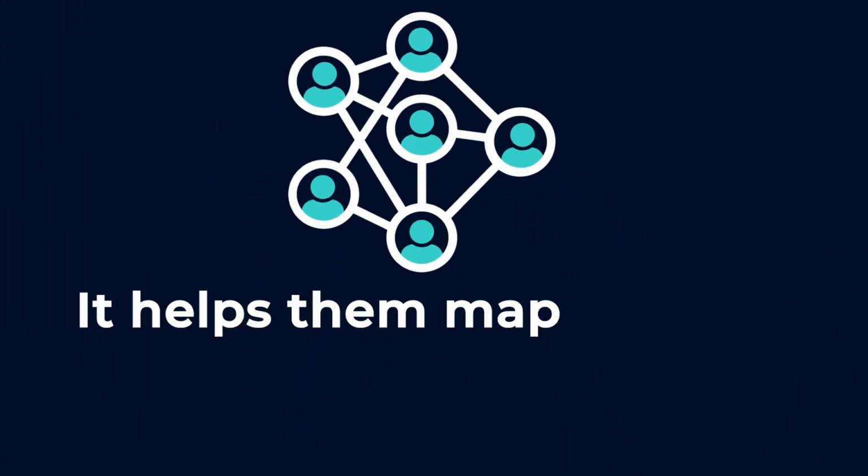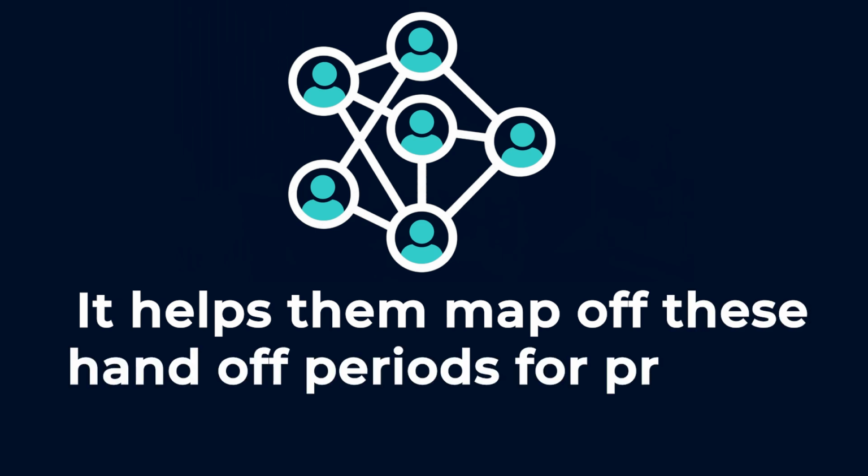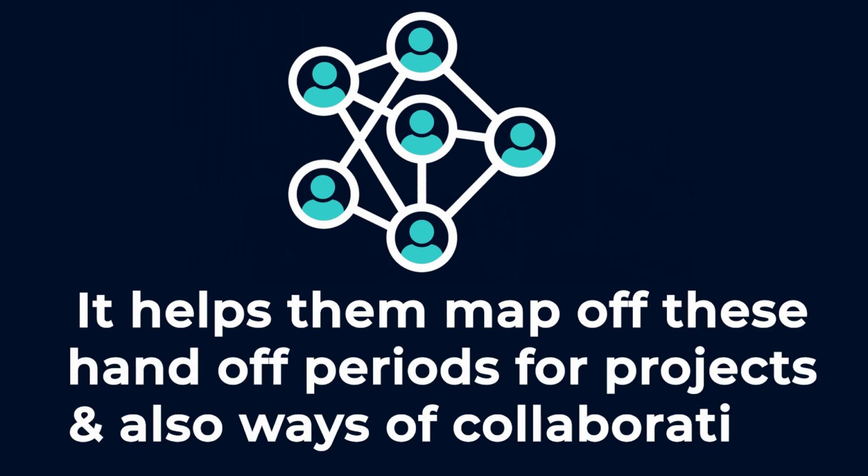Now, as a top tip here, regularly update your role descriptions to reflect the changes in responsibilities and in company structure. This essentially ensures that everybody remains on the same page, and you can also adapt to the new challenges as the business grows. Plus, one thing I love to do is share everybody's job roles with everybody else, because it helps them map out handoff periods for projects and also ways of collaborating.